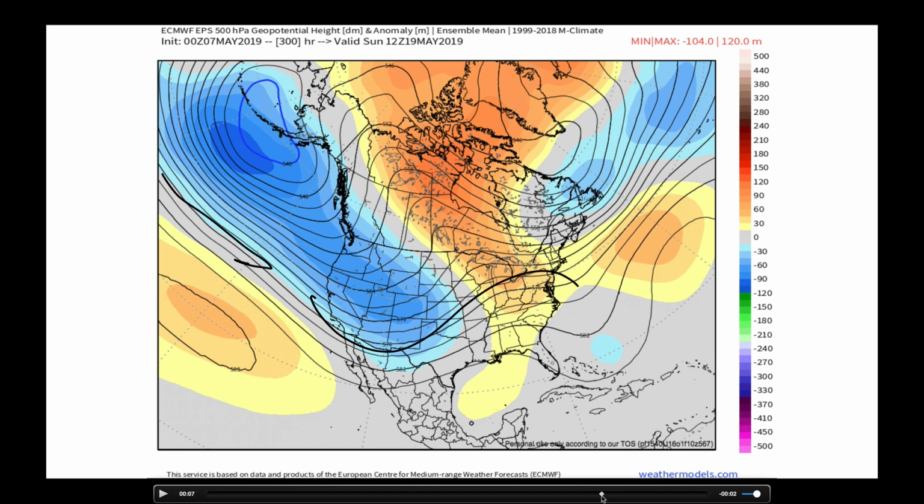And we can see that our jet stream is not slowing down. It is going to be screaming across the Pacific Ocean. So this just tells you that what you've been seeing so far in May, just get ready to hit repeat. It's going to keep going as far out as I can tell right now.